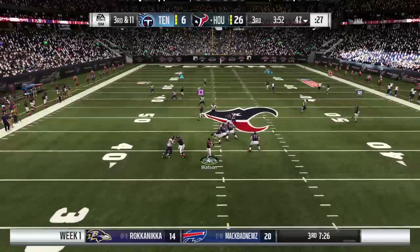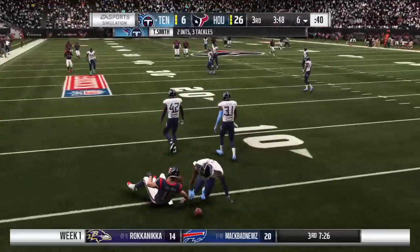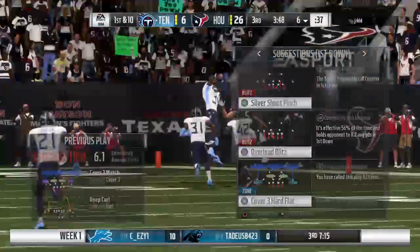Throwing on third down, Watson going for the deep ball. And is this intercepted? It is. It's intercepted. Picked off down near the 5. And a big turnover there as his guys will get the football back.